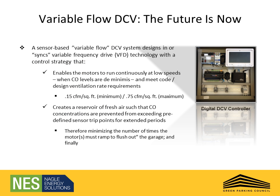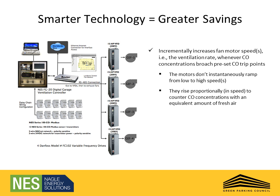It also incrementally increases the motor speeds. This is where the VFDs come in, a control strategy deploying a controller. As Mike mentioned, there now needs to be a controller between the sensors and the motors. And depending on the sequencing and how you deploy your VFDs, in our case, our system will incrementally increase the fan motor speed and the ventilation rate in context to CO levels, meaning that if CO levels go to 26 parts per million, the system will ramp the motors incrementally to meet 26 parts per million and push CO levels back down below the threshold of 25 parts per million. And it does so almost instantaneously, and that's a result of having already created the reservoir of fresh air.